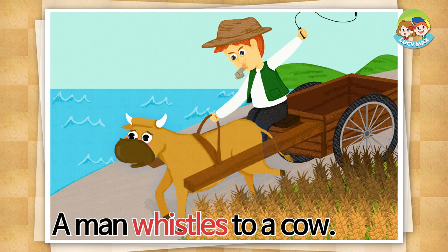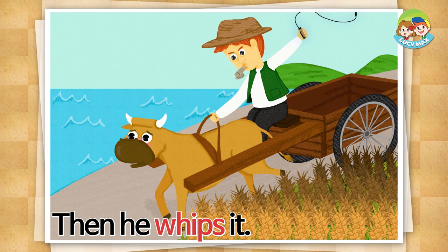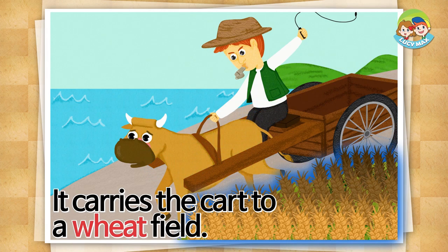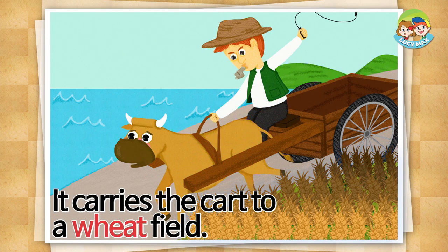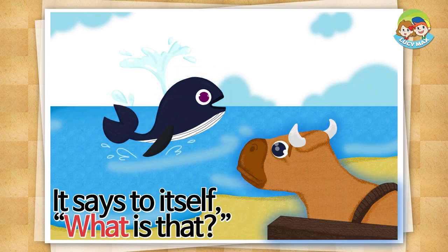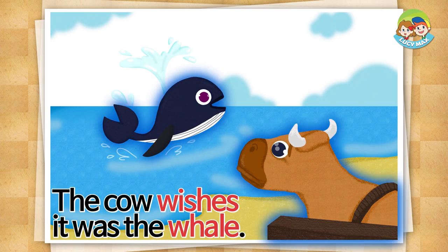A man whistles to a cow. Then he whips it. The cow pulls a two-wheel cart. It carries the cart to a wheat field. It sees a black and white animal in the sea. It says to itself, "What is that?" That is a whale. The cow wishes it was the whale.